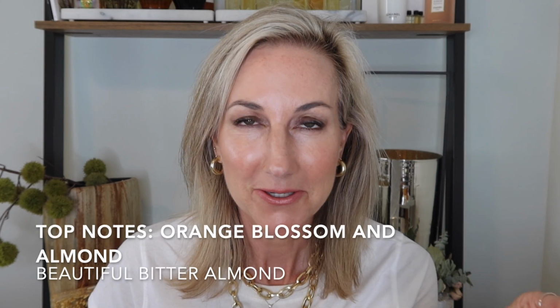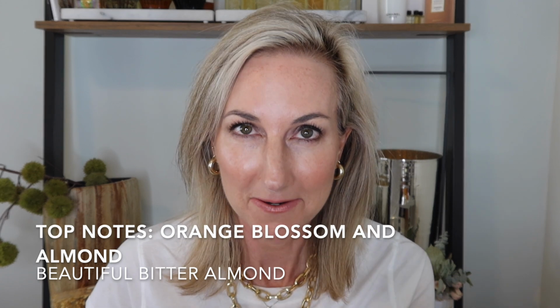The top notes in here are orange blossom and almond. It definitely has a distinct, almost bitter almond note in it, so you definitely need to like almond. This is definitely a gourmand lover's fragrance. And then in the heart notes, it's got Rose Absolute and Tobacco Absolute from the Balkans. So there's a little bit of sweet tobacco in here, a little bit of florals, and then in the base you're going to have that beautiful tonka.